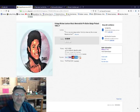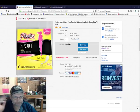So that was a good one. Okay, another retail arbitrage item. Like I said, I'll buy anything that I can sell. I got these for $2.58. I've already sold 2 of these at $17.49.